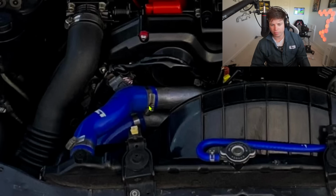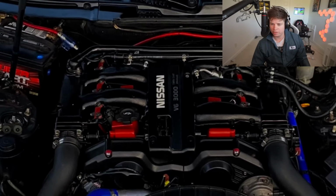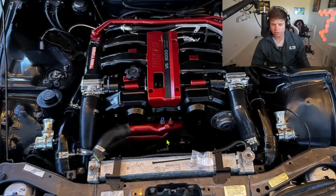You could hide them a little bit, loosen it and rotate it so the knob is hidden, because it looks ugly with the little flap sticking up. But yeah, it's a really clean engine, but I will say it looks much cleaner there. Okay, he's doing something here.